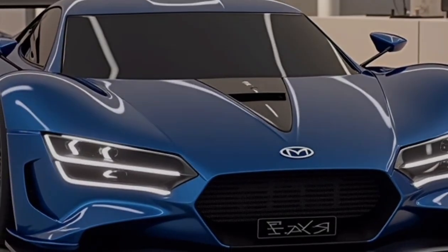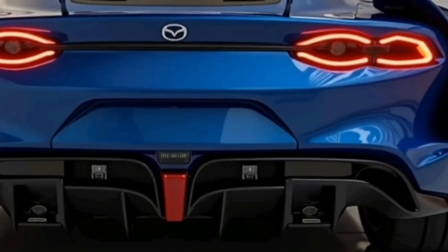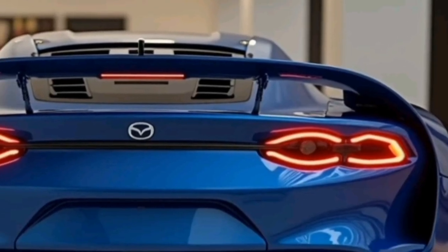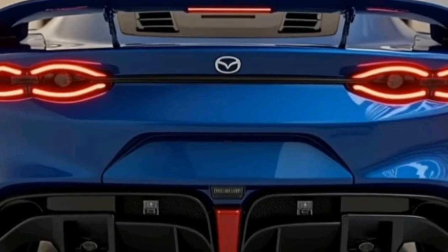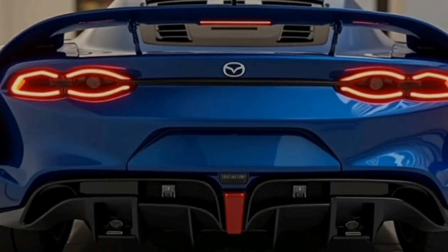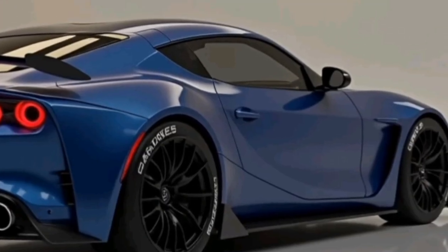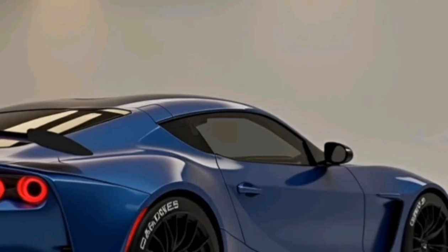The front grille stretches aggressively, and the LED headlights have a narrow, predatory look. Air channels cut through the front bumper to cool the massive engine underneath, and the hood features redesigned heat extractors that not only look intimidating, but actively improve thermal efficiency. The side profile is muscular, with sharp body lines flowing from the front fenders to the rear haunches, making the car appear perpetually ready to launch forward at any second.